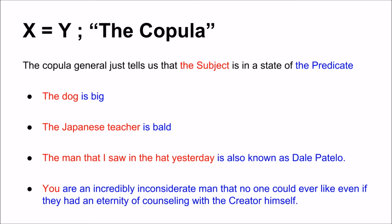Notice how big the subject is: the man that I saw in the hat yesterday. All of those words are modifying the man. Technically the subject is man, however, all of that information is complementing the word man. Thus, all of that is the complete subject. The man that I saw in the hat yesterday, what is he doing? He is also known as Dale Patello. That's the predicate, is also known as Dale Patello.